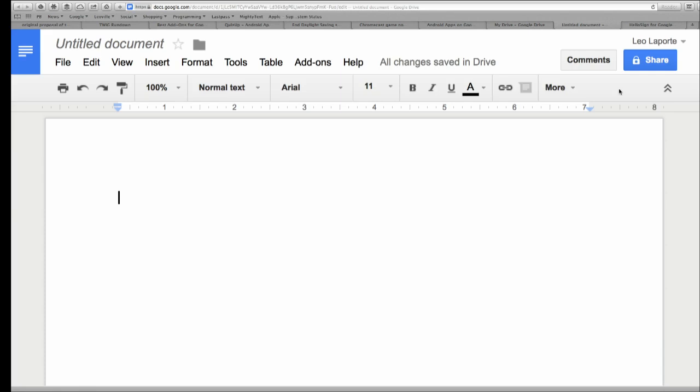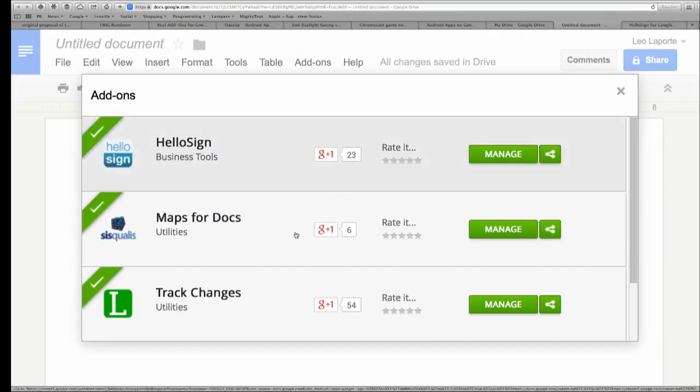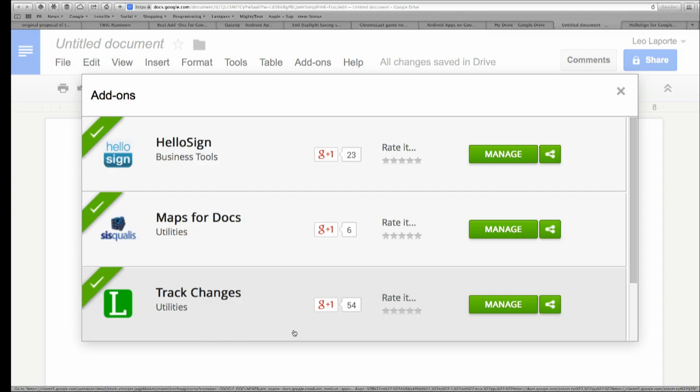Since I first saw it. I saw it yesterday. Huge list. You can manage your add-ons here, rate them. This is good. I mean, music notation, that's new. Yeah, I love that. That's cool. MailChimp merge? Yeah, you can merge your mail with chimps?